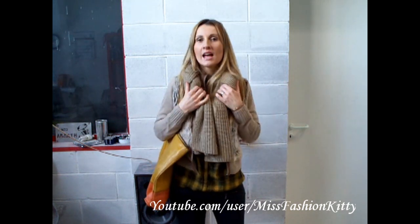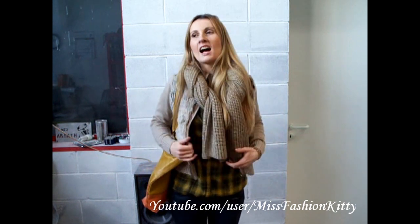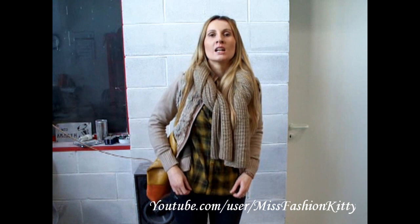Scarf from Zara, and as you can see, it's filled with golden threads. I just love it. It's really, really warm, and I'm just wearing it like so. Underneath, I'm wearing my cardigan from H&M, and it actually has a fake fur on the front, which is a cute detail.